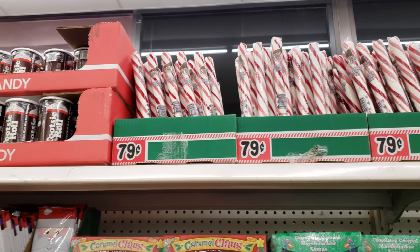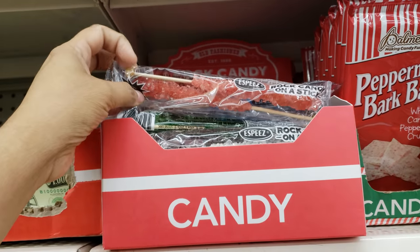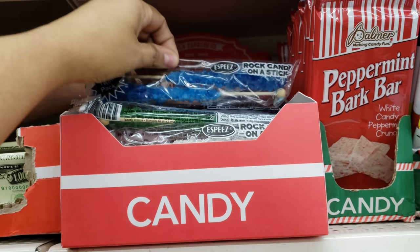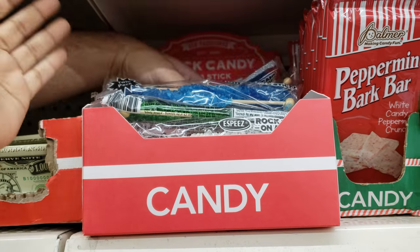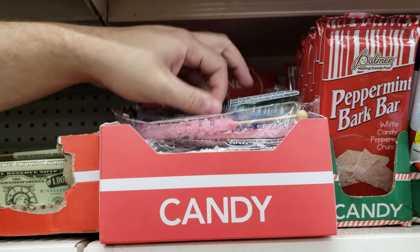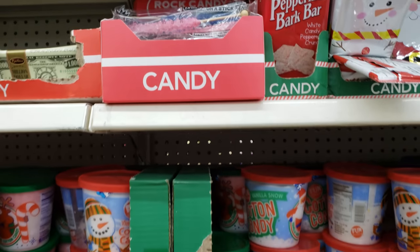The candy stick. And we do have rock candy. It looks like you get two for a dollar. Look at all the colors. My husband loves rock candy. Even if we're on vacation or out of town, he has to have rock candy. I noticed at Disneyland, I buy that out of the candy store.